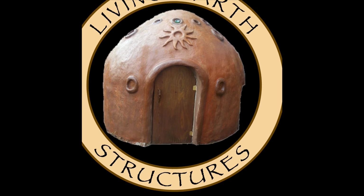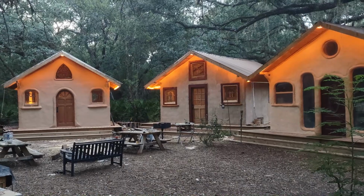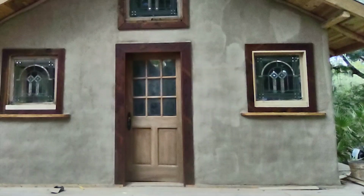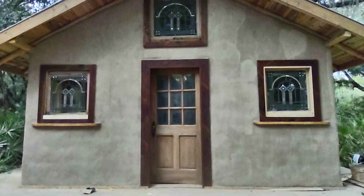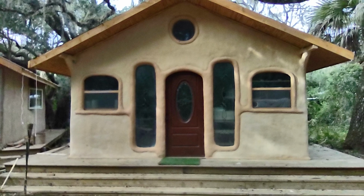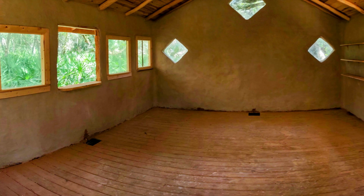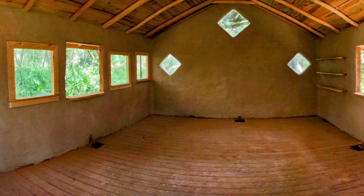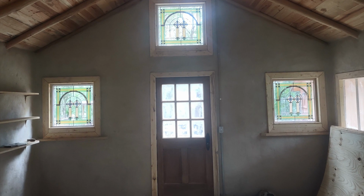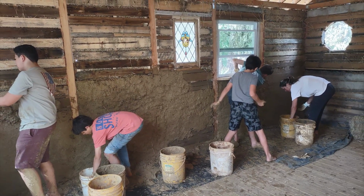Oh, here is the work of Living Earth Structures. So here are the classrooms I'm building now in Florida at the park. And we built 4 classrooms on the decks, having a lot of fun with their design, looking like a Hobbit gingerbread house, and the inside is looking very nice and cozy and elegant with the stained glass. And of course the kids help put the cob on the wall, which is fun.